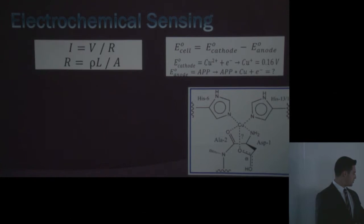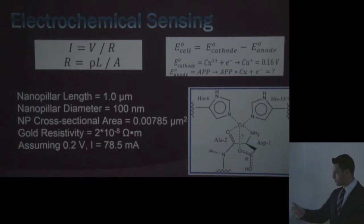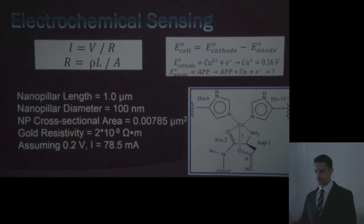But if I just use standard relationships between current, voltage, resistance, if we imagine that the nanopillar is a thin wire, and we just, for simplicity, call that question mark 0.04 volts, then we can do some very simple math shown there, and we get a current that right now we're guessing might be around 78 milliamps coming through the nanopillar into the larger electrode.